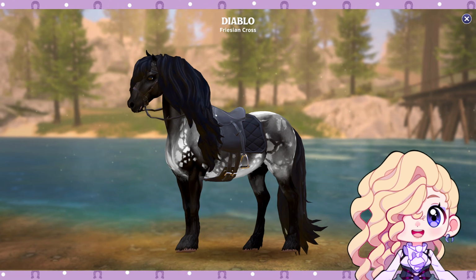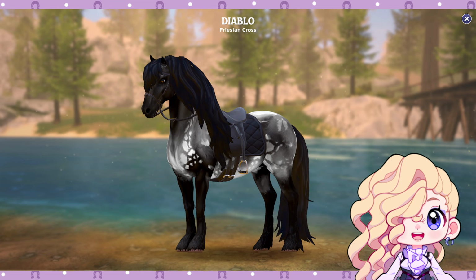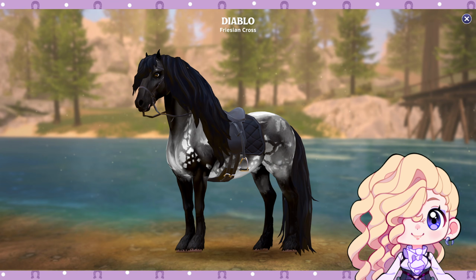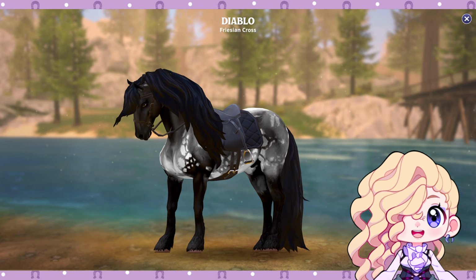Okay, I kind of feel like I had to show this horse to you guys because this horse has been in such high demand in my guild. It is not funny, okay? So this is a Frisian cross. So this is a Frisian horse that was crossed with a different horse. I don't know what the other horse was, but it's a Frisian cross.